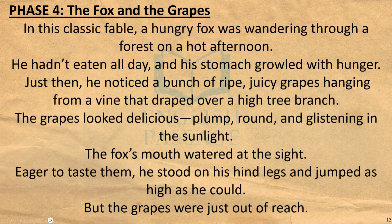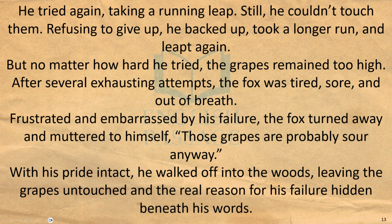Eager to taste them, he stood on his hind legs and jumped as high as he could. But the grapes were just out of reach. He tried again, taking a running leap. Still, he couldn't touch them. Refusing to give up, he backed up, took a longer run, and leapt again. But no matter how hard he tried, the grapes remained too high.